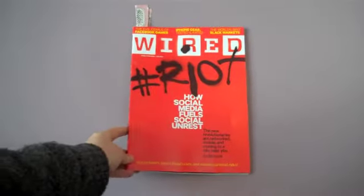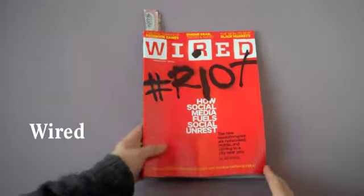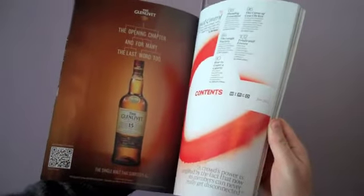I'm going to start with the recent redesign of the US version of Wired, which I don't think is actually out in the UK properly. Probably next week, I think. This is the January 2012 edition.